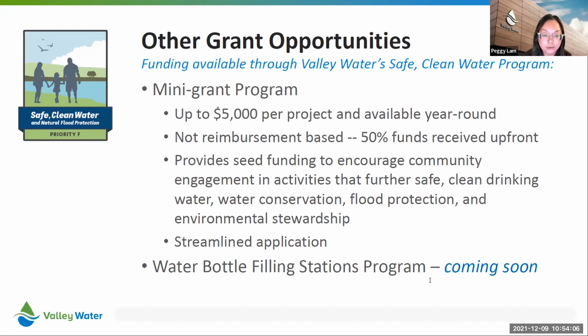The mini grant program is on a rolling basis. It's open year round until funding runs out. And as of right now, we have funding available. So you're welcome to submit an application now, as long as it's not the same project scope as what you've previously been awarded for.